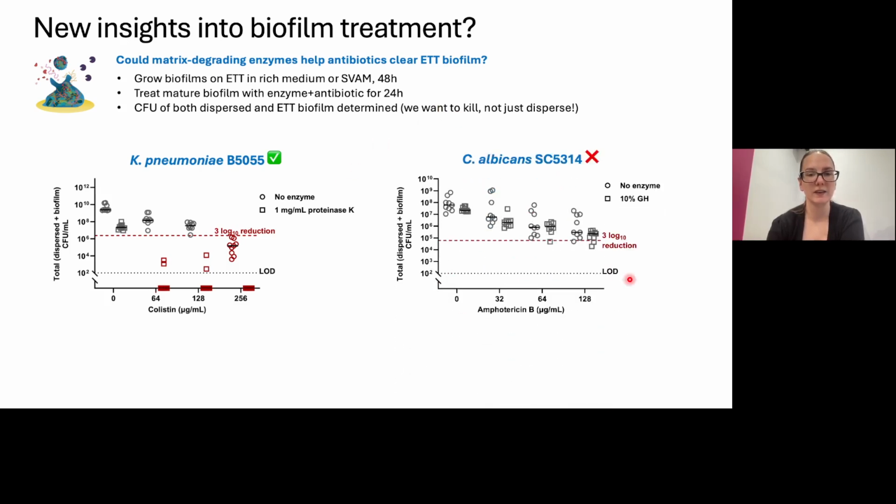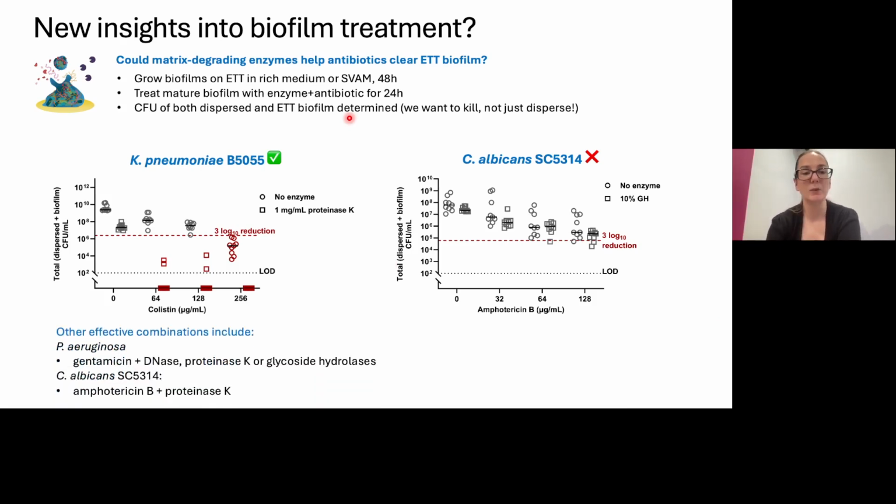Candida albicans, here's an example of one that didn't work, where we tried the glycoside hydrolases, and actually they just disperse. They don't actually help killing at all. They just move the bacteria. They don't eradicate them. But we did find some other effective combinations, and that is all detailed in the paper that Dean has published about this model.